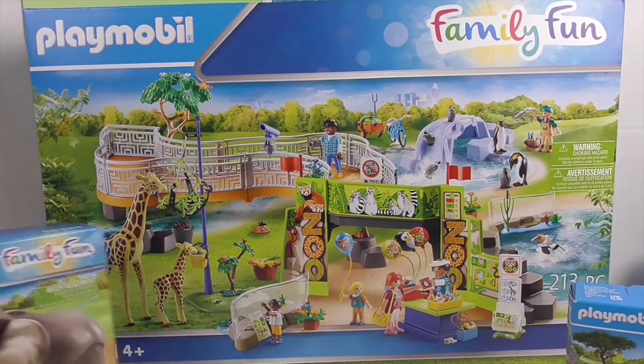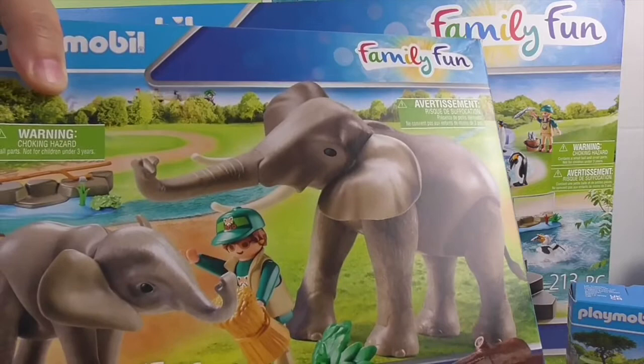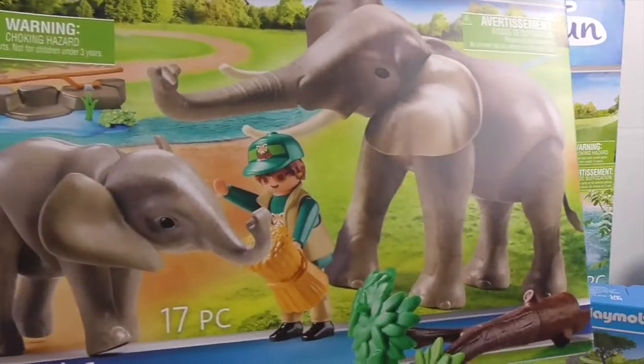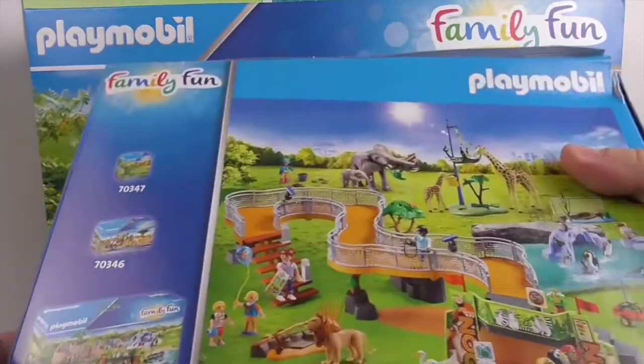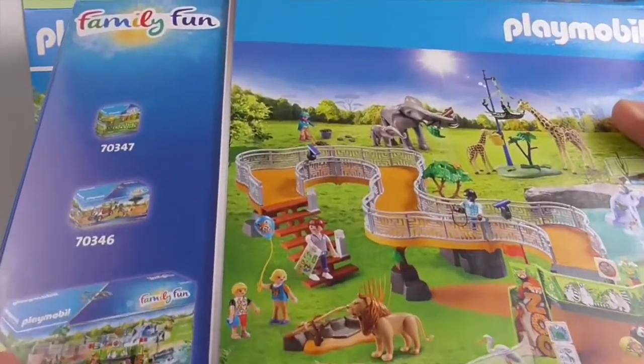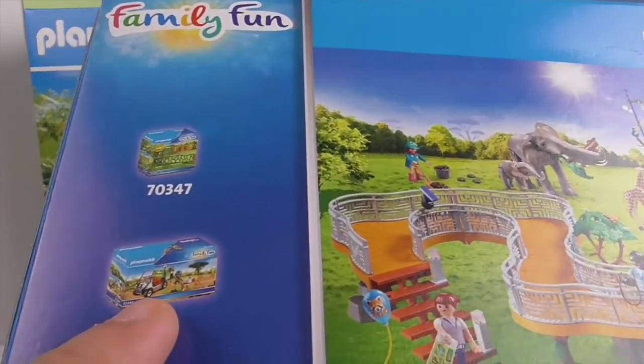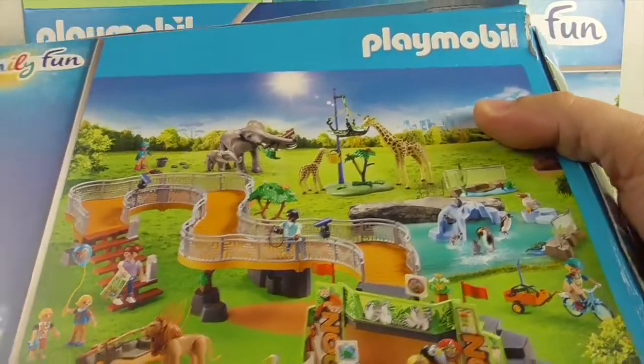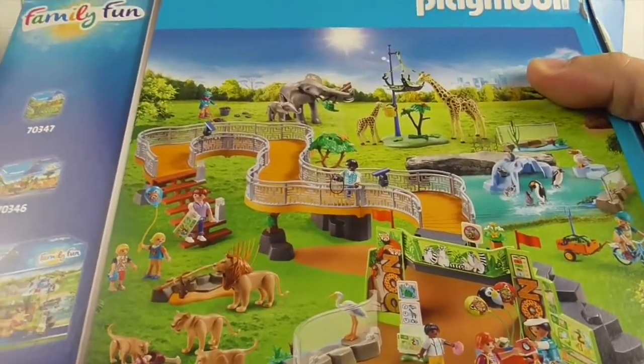And as with the elephants, it looks like a mom and a baby, or a daddy and a baby elephant. Oh, I guess it's a daddy because it has tusks, right? Yes. And then, let's see, here's the back of the box as well. I was just seeing if they had, so they have a little cart set here, and another enclosure, and some lions right here. Yeah, they have a very cool listing.